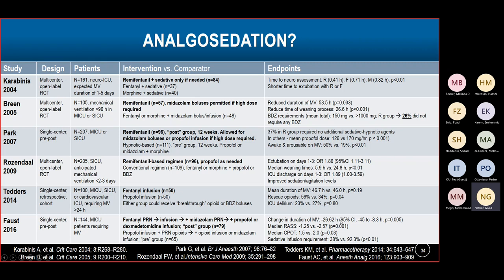And you can see they found a beneficial effect on the duration of mechanical ventilation, with a reduction of over a day. The RASS was better controlled in that light sedation range with the fentanyl group. The CPOTs were better controlled in the fentanyl group, and the sedative infusion requirements were much lower in the patients who started off with PRN fentanyl, then went to infusion, then went to PRN sedation, as compared to just starting off with sedation from the get-go.